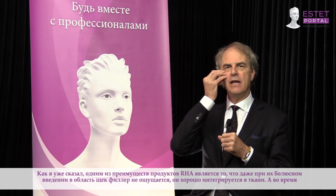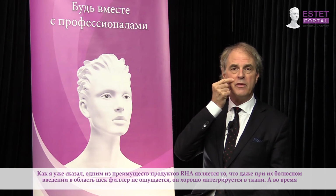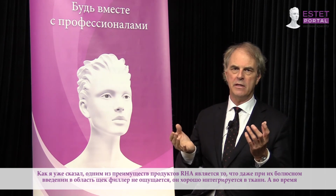I think that the secret of this product is that it has stretch. The previous hyaluronic acids that we had, they had strength, but they didn't necessarily have the stretchability which occurs when you, for example, smile or laugh or whatever. So often patients that had previous fillers would complain that when they smiled that they had an unnatural look. And as I mentioned, one of the beauties of the RHA product is that when you inject even a bolus in the cheek area, you don't feel the product, so it integrates very well into the tissue.